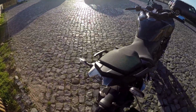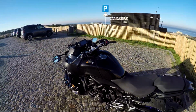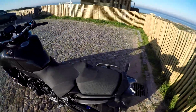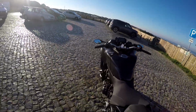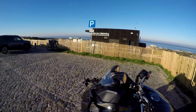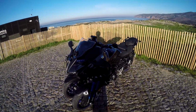Really cool indicators at the rear, really cool looking seat, a wide tank because the front is very wide, so it funnels in nicely. It is this wide because the wheels are very wide, so the fairings are also quite wide, so it feels like you're driving an oil tanker, or riding an oil tanker. So yeah, that's the Niken.